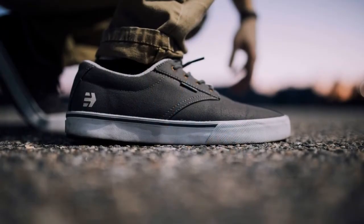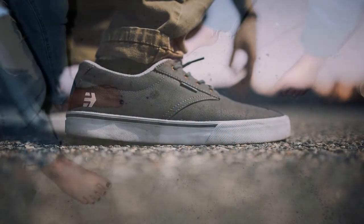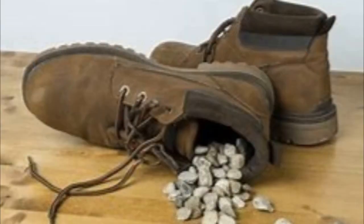Number 5. Always wear comfortable shoes that fit well and protect your feet. Avoid walking barefoot, even indoors. Look for shoes with good arch support and soft insoles. And don't forget to check your shoes for pebbles or rough spots before putting them on.